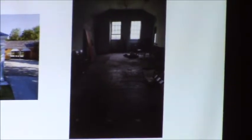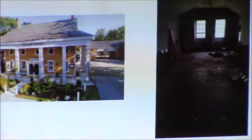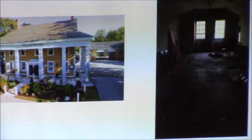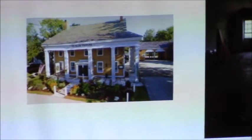Another early ballroom, you can see the inside, okay? In very bad condition. This is the old tavern, it's a restaurant now. I think this has been fixed up at this point. This is the old tavern in Manchester, Vermont. Very early, had a sprung floor.